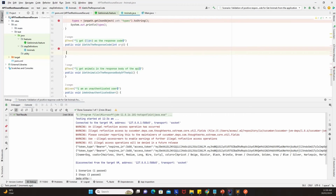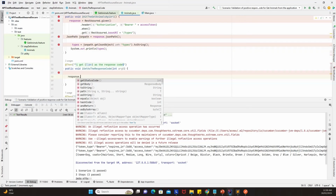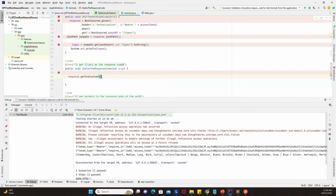Now we have to validate whether the response code is matching 200 or not. So let's put that. I will just type here response.getStatusCode. Now this will get the status code as 200. We'll put it in an int because this is an integer, and then we will put an assert statement, that is Assert.assertEquals.